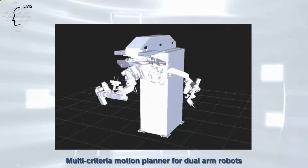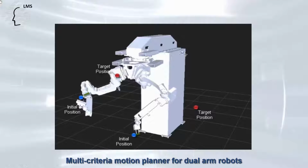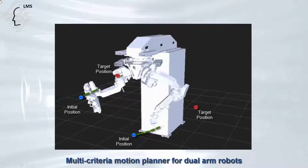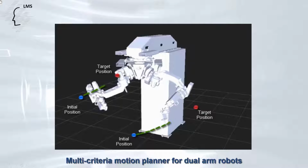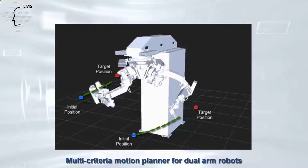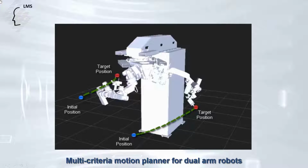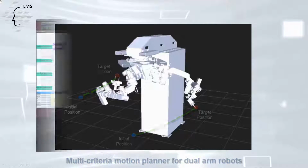LMS has also worked on the development of applications for dual-arm concurrent motion planning. A multi-criteria decision-making framework was used in order to allow the generation of dual-arm motion paths. In the configuration space, the paths were validated both in a simulation mode and on a real dual-arm robot.